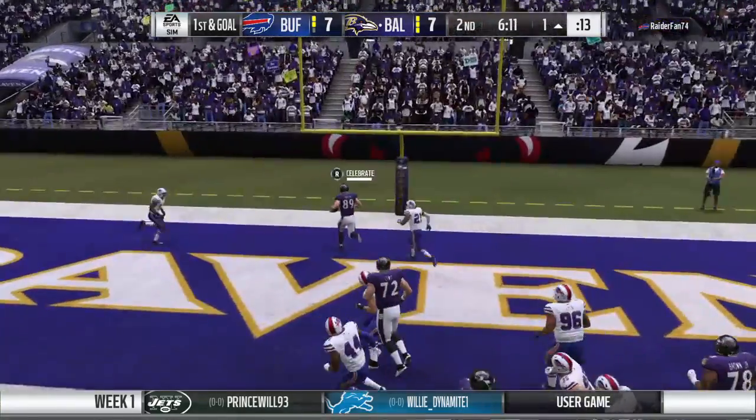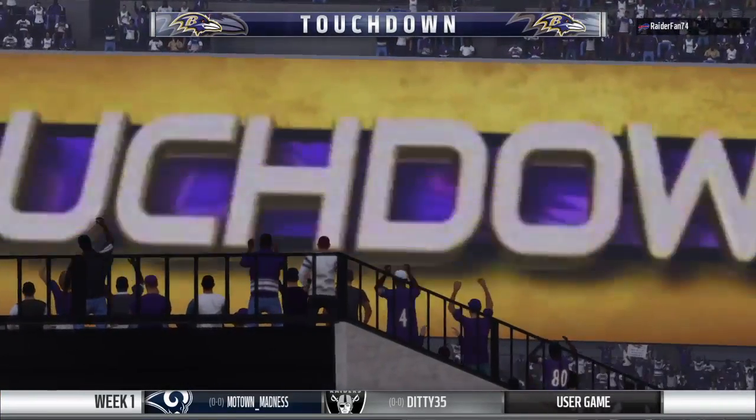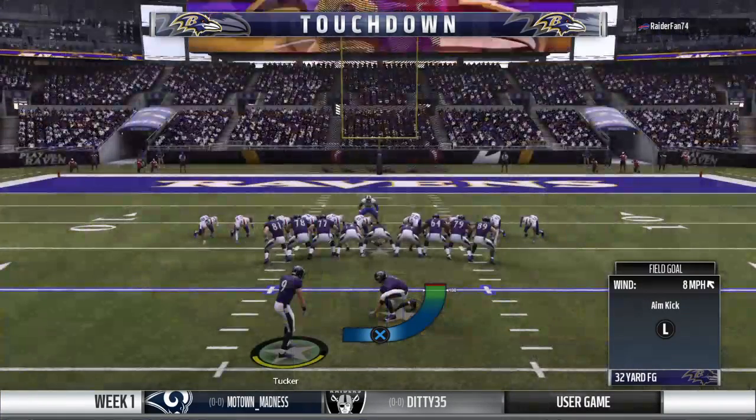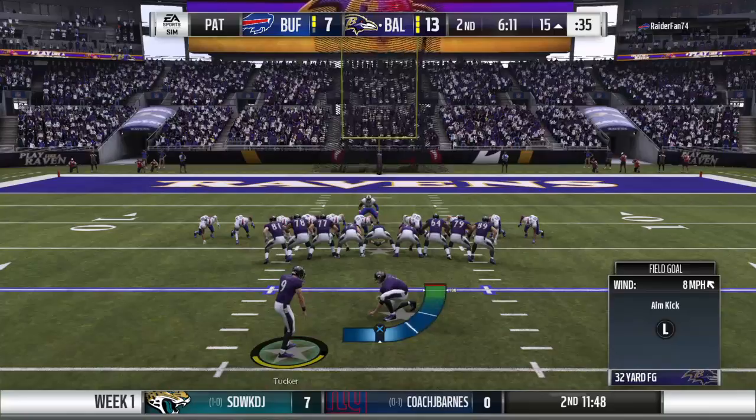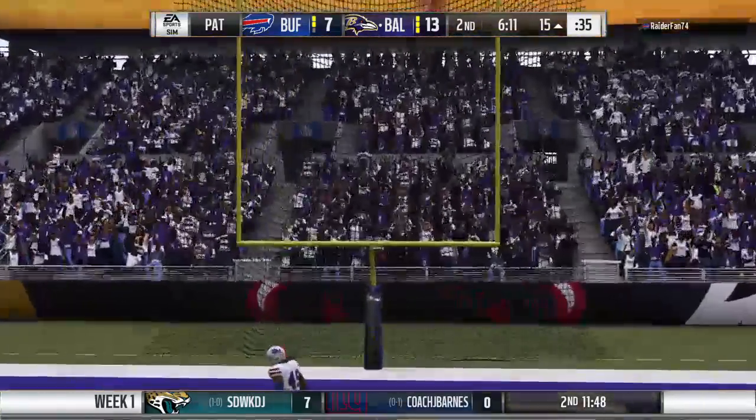Jackson from the shotgun. And this is caught. Touchdown, Baltimore. Mark Andrews making quite a splash with his second touchdown in his NFL debut. And the Ravens are in for 6.